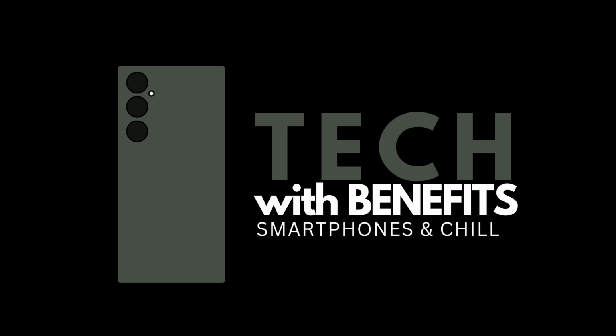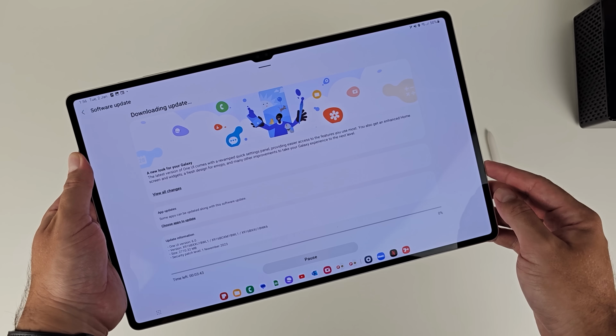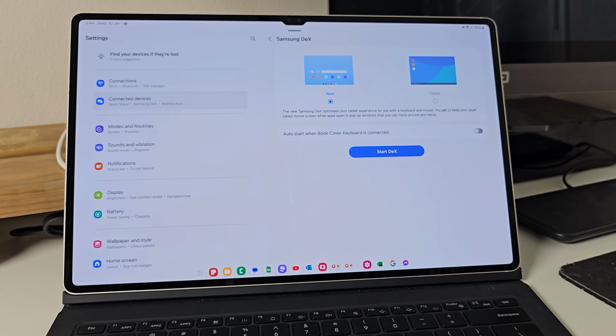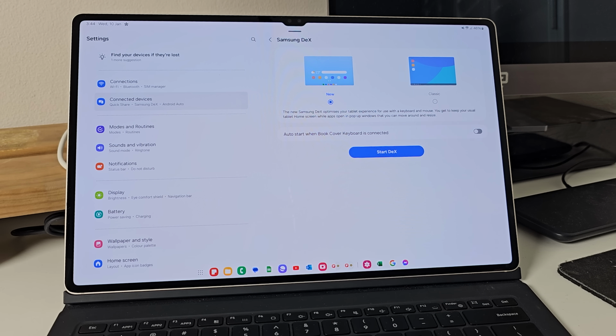The new Samsung DeX is just over a year old, but what's happened to it? Let's go. Over a year ago, Samsung updated the Tab S9 series to One UI 6. And when that dropped, it brought this whole new version of Samsung DeX called New DeX. But since then, we've heard nothing. So how has it actually gotten on 1 year later?